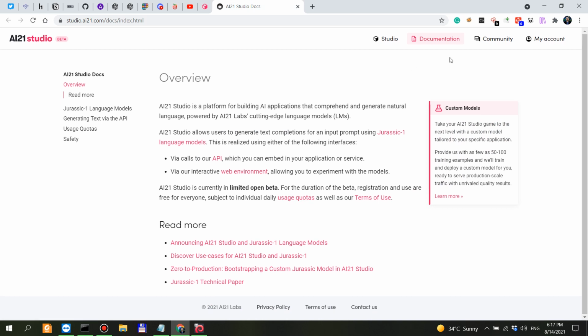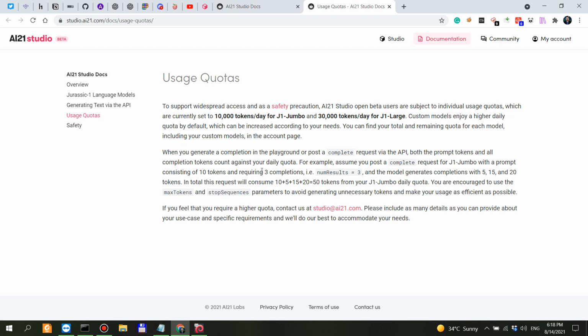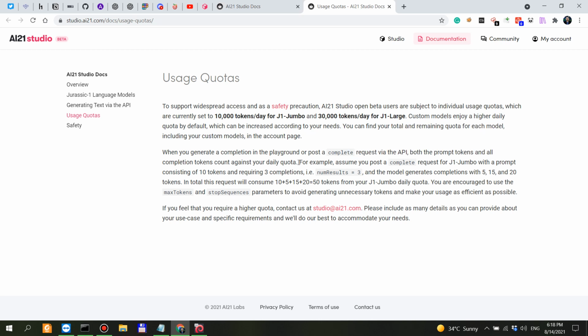So you have the documentation here. You can look into the documentation. You also have the release paper. What's this? Usage quotas. When you generate a completion, it's 10,000 tokens a day for J1-Jumbo. Custom models enjoy a higher daily quota by default, which can be increased to your needs. So I'm going to apply for a custom model. For example, 10 tokens, 3 completions, to avoid generating unnecessary text.